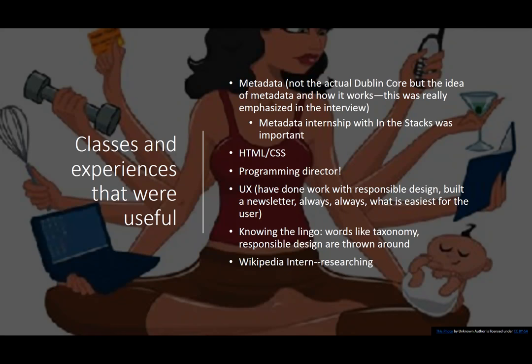The HTML CSS class, 240, was really helpful. Being the programming director, UX, doing user experience, that's been key throughout the whole internship, knowing the lingo. And I was also a Wikipedia intern doing a lot of research, and that really helped as well, because I have to do a lot of research here as well, even on things I don't know anything about.